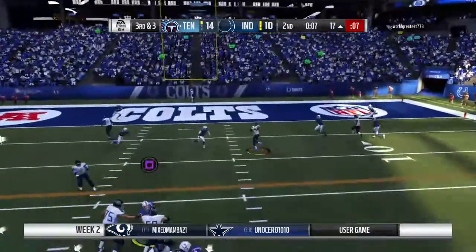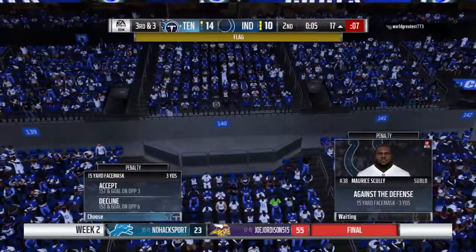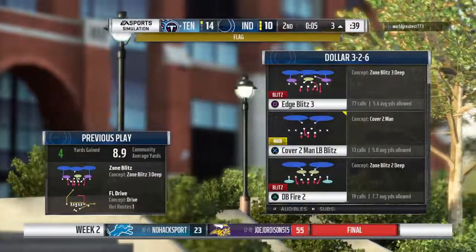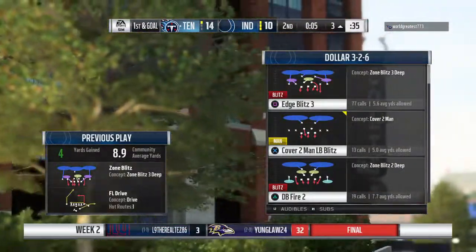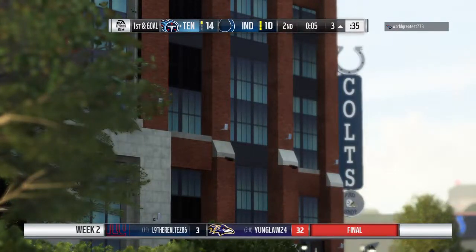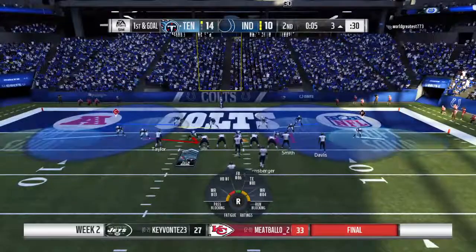Working out of the gun, Mariota got his man complete over the middle. It's Gibson, and he'll be brought down with the first down and a late flag here too. And he may get a few more tacked on for good measure. So now the penalty's got him set up with a 1st and goal.